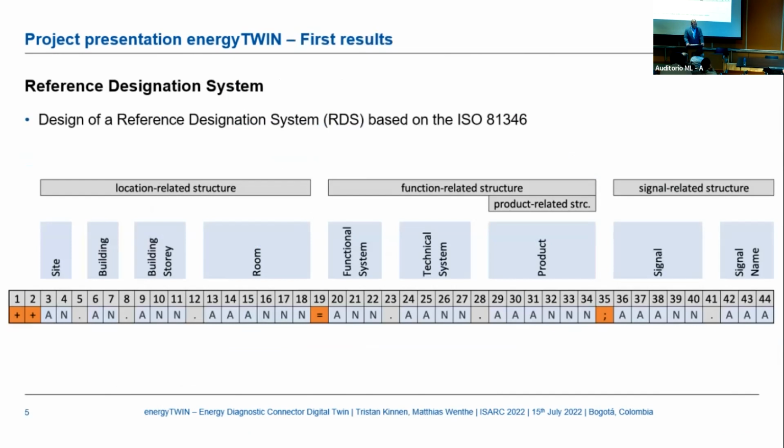We are cooperating with a company which gave us access to their TVE components and built it up for us. And within this is the demonstrator Matthias showed us. And there are so many different components. And we had a team on the research for the reference designation system. And in cooperation with the company, they decided, we want it in an international standard, but we want to design it directly to our components. So this is why they did it in this way.